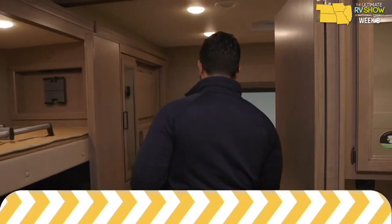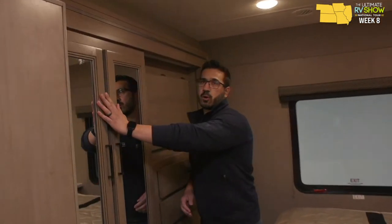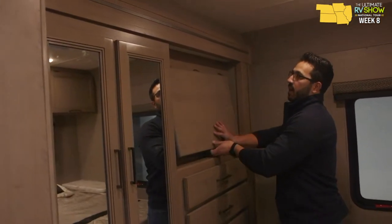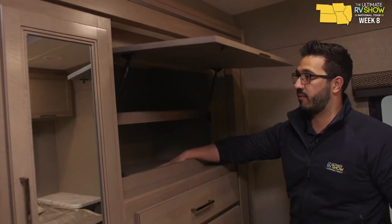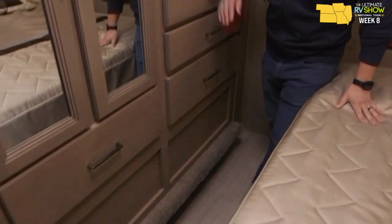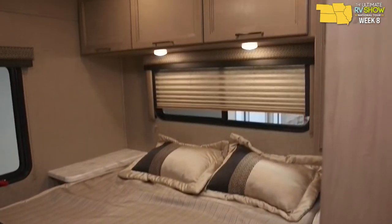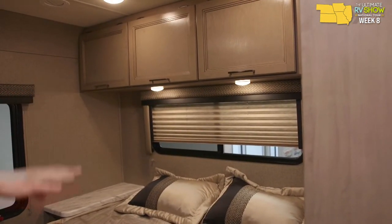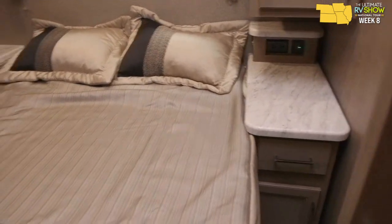Making our way to the very back, just want to show you some of the features in the bedroom before we go outside. You'll see wardrobe right here, a spot for a TV. I'll lift this up so you can see there's also plenty of space right in the back here if you have any extra components you want to put in there. Plenty of drawer space all the way down, and then right over to this side is our bed. Now, you'll notice you have, again, more storage space, plus on both sides you have nightstands, electrical outlets, USB ports, 12-volt ports.